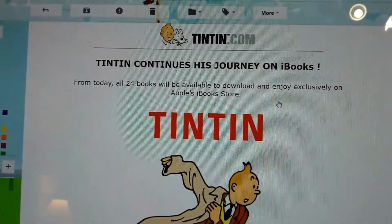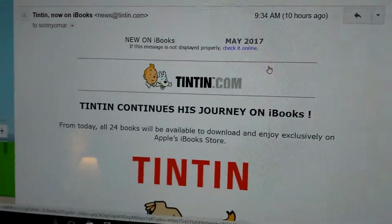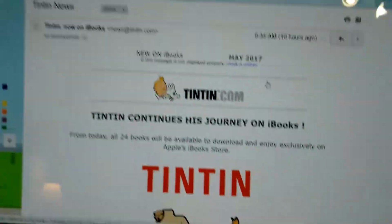Tintin had an app which you could download from the App Store, and then you could actually download the comic books, but they were not in English. So now they have Tintin comic books available on iTunes. So this is really cool.